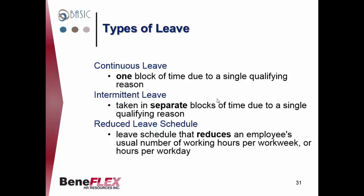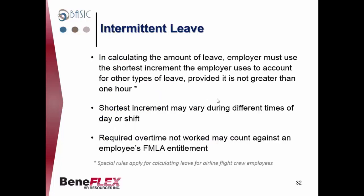Can you challenge that? The answer is maybe so, kind of, sort of, yes. When we take a look at intermittent leave, employer must, I didn't say may or could, must use the shortest increment of time the employer uses to account for other types of leave, provided it's not greater than 1 hour.